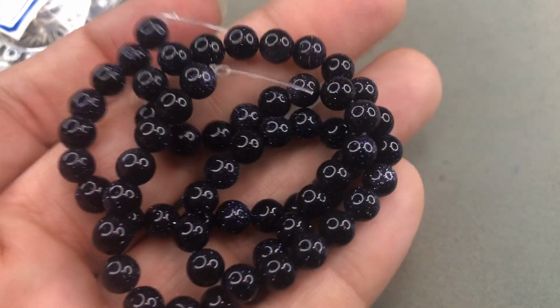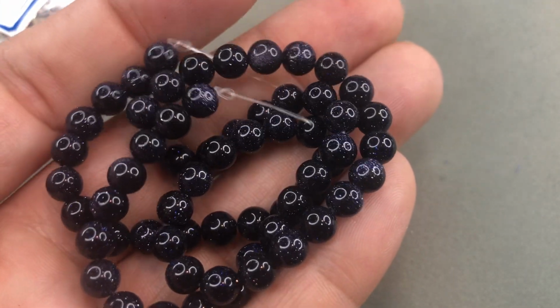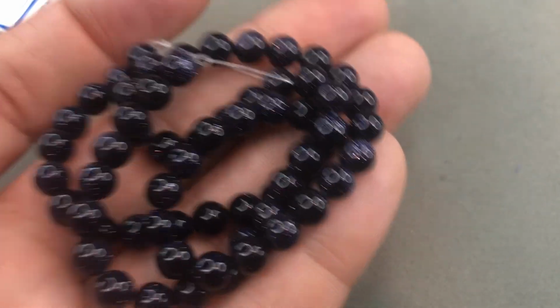Number 10, 6mm 14-inch strand blue goldstone round beads, man-made. I love blue goldstone. I love how sparkly they are. They remind me of space. I love them so much. I will for sure use those.